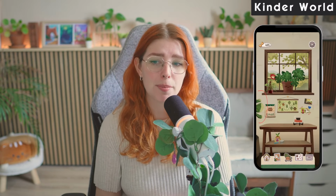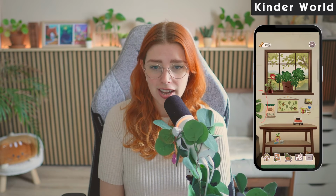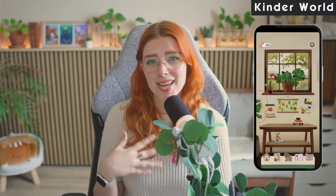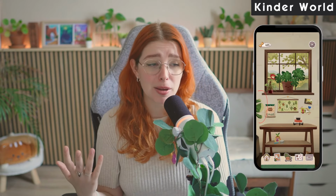And then lastly in this category is a really nice little mobile game called Kinder World. It is an app that gamifies self-care and journaling. This app lets you take care of digital plants, and you can only water them or give them like plant food by journaling and taking care of yourself. So making sure that your plants are not dying by taking care of your own mental health is, I think, a really wholesome concept to kind of gamify the process of thinking about how you're doing.